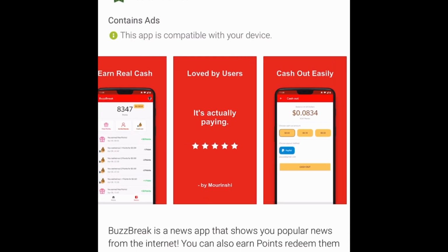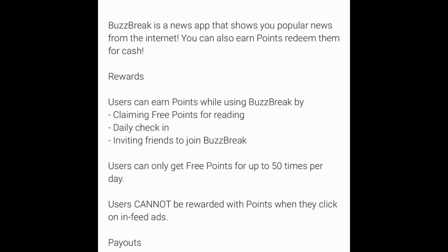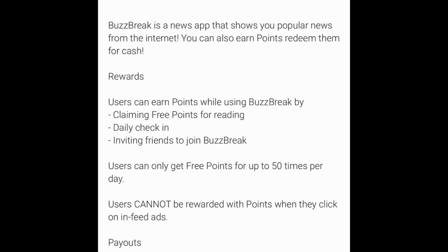So you're going to be earning real cash with this app. And one user said it's actually paying and you cash out easily. So let's just go ahead and read a little bit about this app. Okay, the name of this app is BuzzBreak. So it says BuzzBreak is a news app that shows you popular news from the internet. You can also earn points and redeem them for cash.